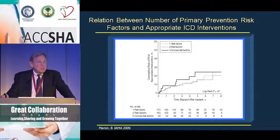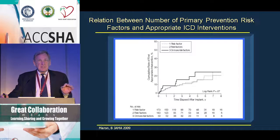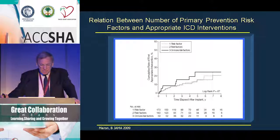So a single versus 3 risk factors versus 2 risk factors clinically, in a very large group of patients from pooled data from a dozen centers, both EU and US centers, there's no difference between a single, 2, and 3 risk factors. And this is different than what has been found with the ESC guidelines, who typically recommend 2 risk factors. In the AHA-ACC guidelines, a single risk factor is sufficient.